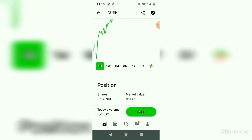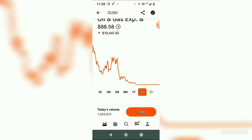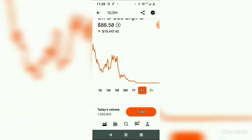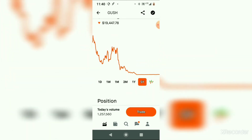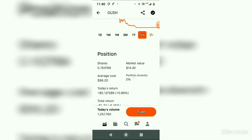Now, just to give you an idea of what Gush can do, this might blow your mind because it blew mine. You're looking at these numbers. 13. That's not 1,300. That's not $13. This is 10,000, 9,000, 12,000, 13,000. That's the possibility of where it could go. So to me, you never know. It's a good one to just hold.